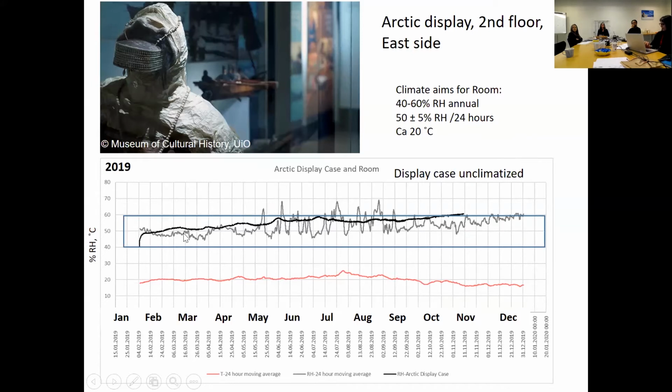And it seems to be buffering quite well, but then I just really wonder, is this really buffered by the case, or are the objects buffering it? So this will be interesting to look at when we start upgrading these areas. So just to sum up this historic museum, this building here in the center, we're working on the climate situation, and you're going to hear a little bit more about this from Ida Bryn later on this afternoon.